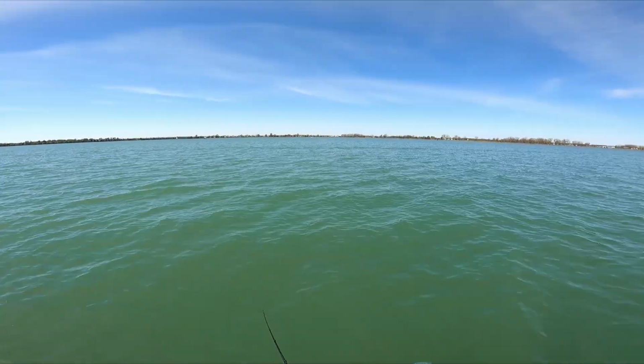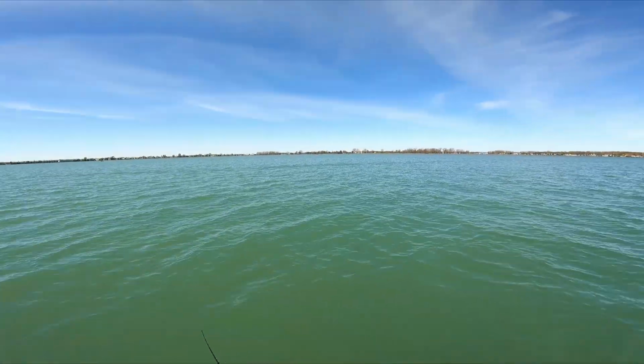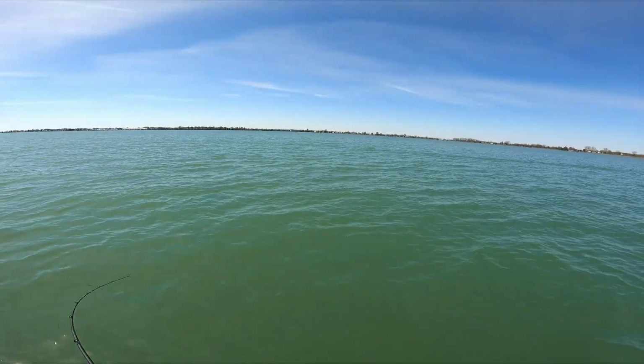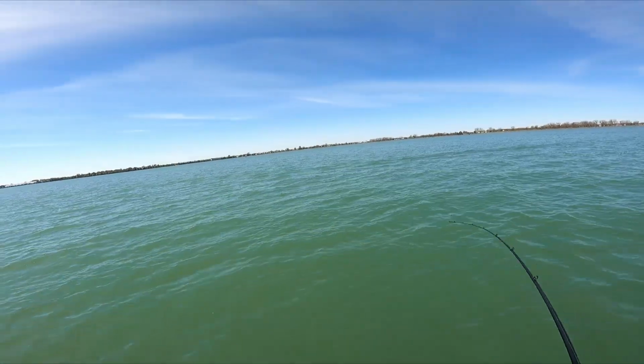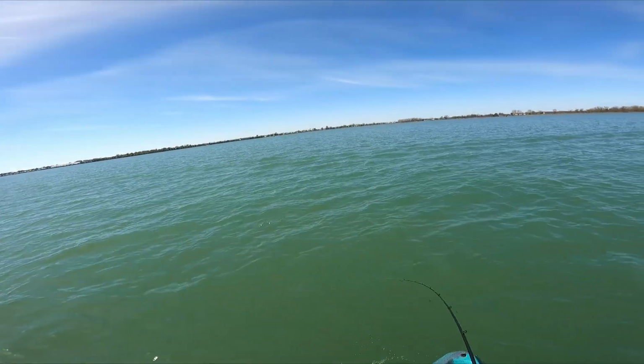It'd be interesting to hook a big muskie on this rod too. Running a 151 Shimano SLX DC. It's a bass, oh, there's a fish. All right. Oh, it's a heavy fish. Oh, it's a huge smallmouth. Oh my gosh.